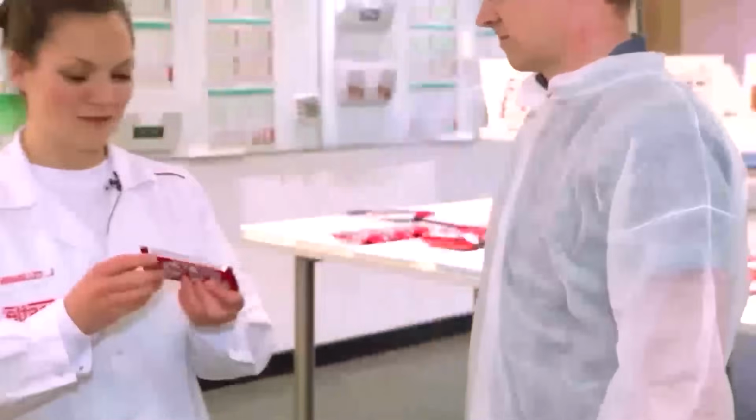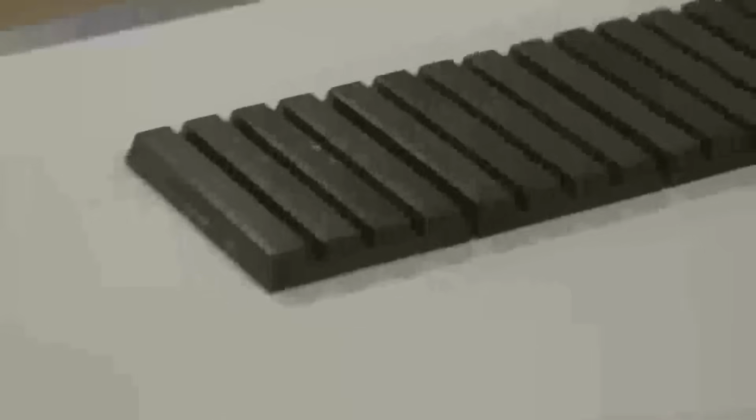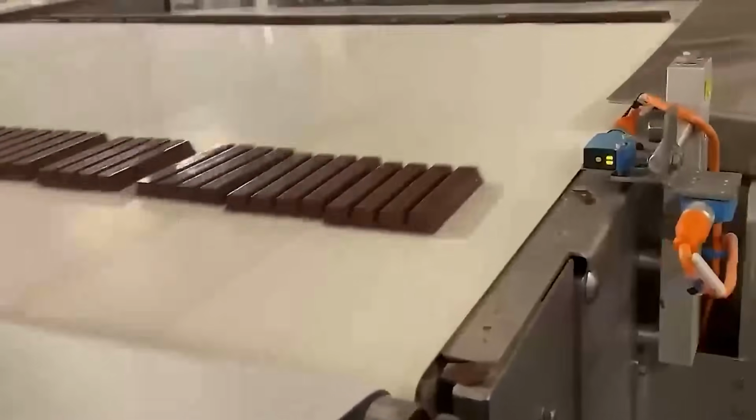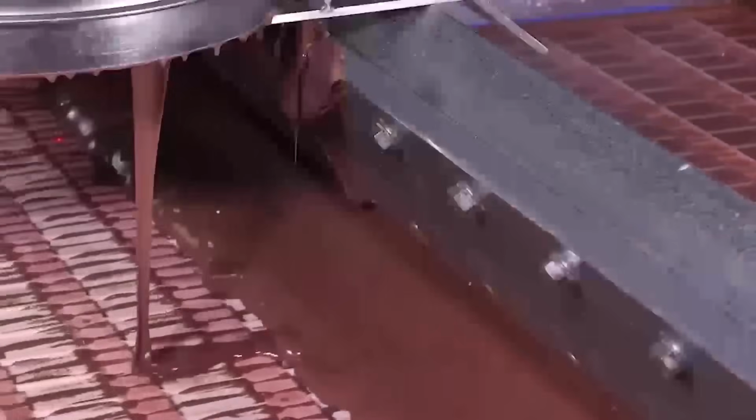The filled molds pass through a vibration table to remove air bubbles and ensure complete coverage. From there, they travel through a cooling tunnel, a refrigerated chamber where the chocolate crystallizes and solidifies. By the time the molds exit, the KitKat bars are fully formed, firm, and ready to be demolded. Demolding is fully automated. Each mold is flipped, and a gentle mechanical tap releases the bars onto conveyor belts. The now empty molds are cleaned, sterilized, and recirculated back into the system.